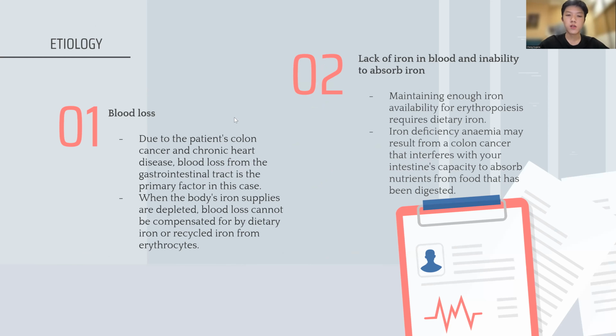Dietary iron is essential for ensuring adequate iron availability for erythropoiesis. The ability of the gut to absorb iron is also important in avoiding or treating IDA. When the expression of the host hepcidin is high, dietary iron cannot be absorbed from the gut into the blood. Instead, iron will remain in the intestinal epithelial cell and escape into the lumen and feces.